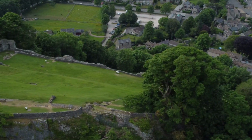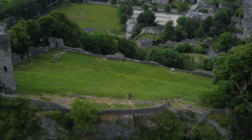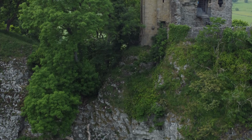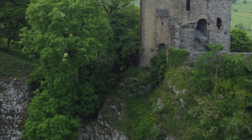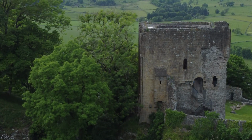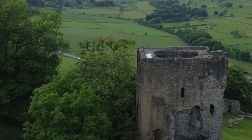Peveril Castle was built for William Peveril just after the Norman Conquest of England in 1066. The knights who had fought with William the Conqueror were rewarded with castles and manors all over the country, and William Peveril was rewarded with so many that people began to speculate that he was really the illegitimate son of William the Conqueror.